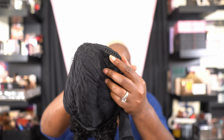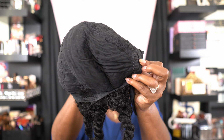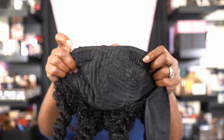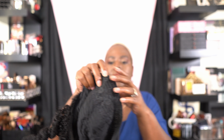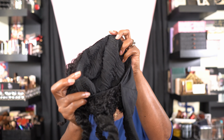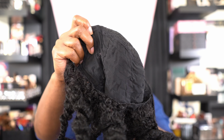Let me show you the inside of the wig. We have a comb here, one on this side. Actually, we have two combs. My bad. We got two combs here, one right here, one right here. And that's it. So you have 4 combs, and this is what the inside of the cap looks like. So baby, you got security. Your wig is not flying off. So you're going to be good.